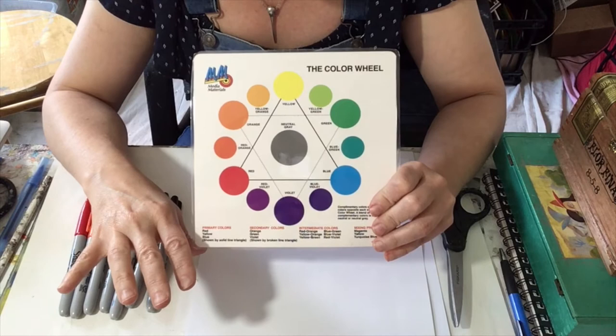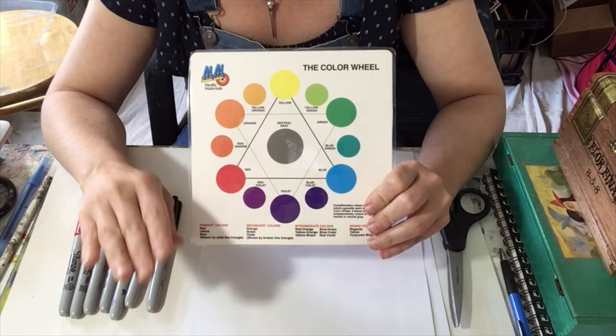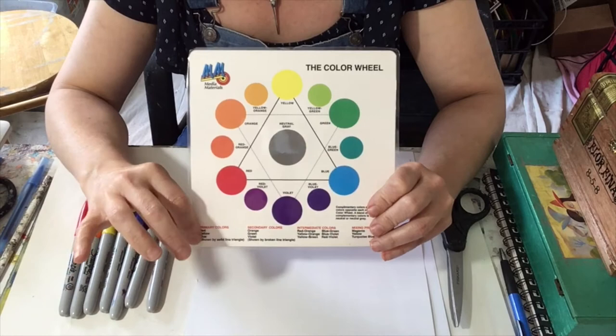Let's say you color yellow next to violet. It really makes those colors pop. They contrast. They're so different from each other that they make each other sort of brighter. So notice that when you do that.